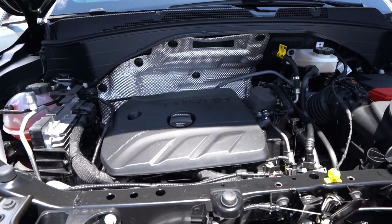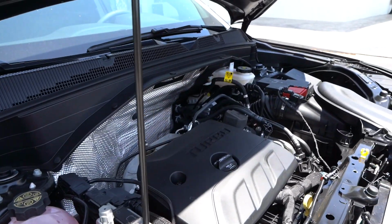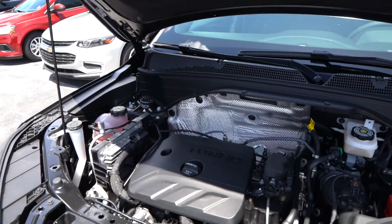It is mated to a CVT, but here's the good news. If you go all-wheel drive, you do get a 9-speed automatic transmission. Overall, very small in size, but it's gonna maximize your MPG rating. And you know what?